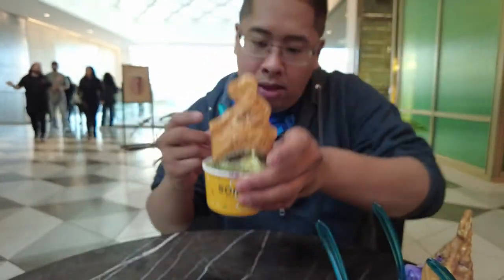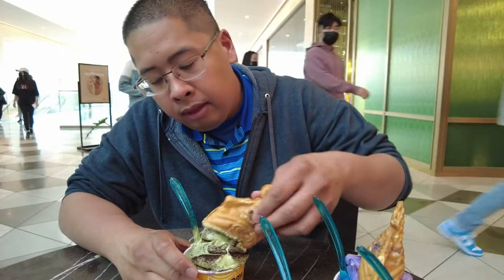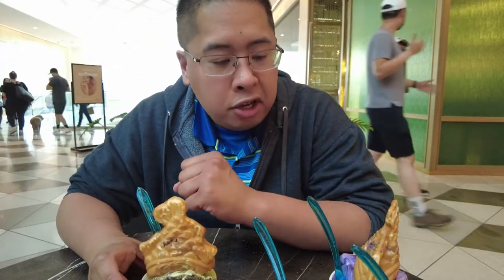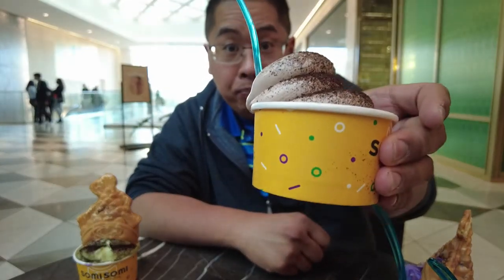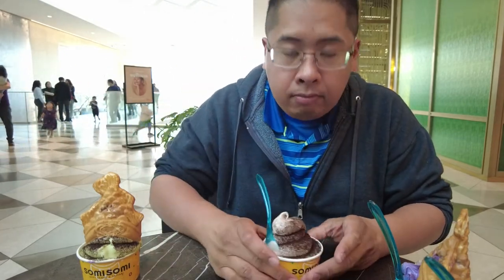I like that one. We're gonna try the matcha with the taiyaki. Rich matcha flavor. Okay, they have the Nutella inside. I like how the taiyaki is nice and hot. Next we're going to have the cookies and cream. That one is pretty good too.